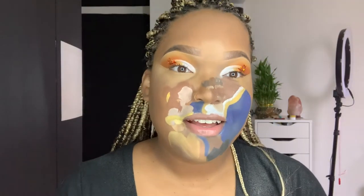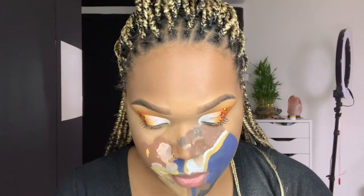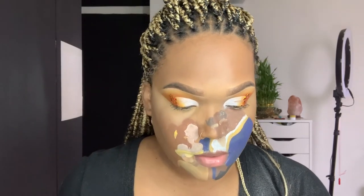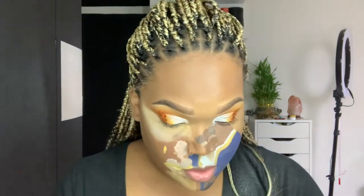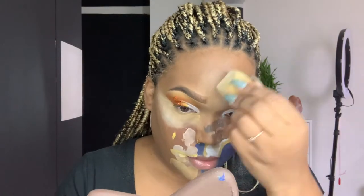It was kind of a struggle and a half. Put some foundation on my nose because I noticed I missed some spots because I started the portrait before the face, of course. I'm gonna put some setting powder underneath my eyes to set what I've already placed there. Some of my forehead, the usual.